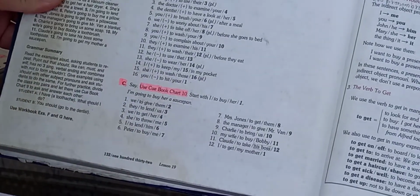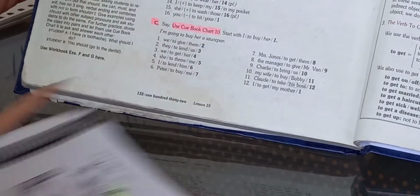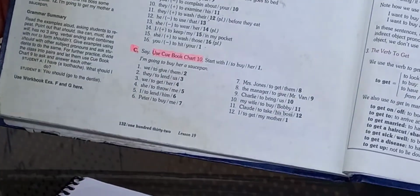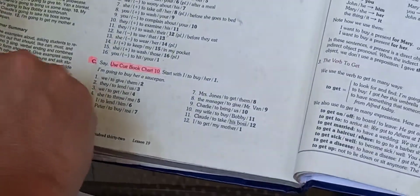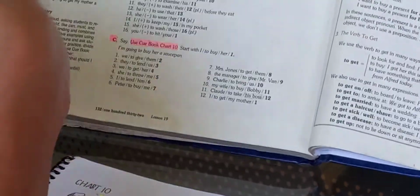Exercise C. Use your book chart number 10, and we are going to practice vocabulary. Listen, I'm going to buy her a saucepan. Here is the book chart number 10. If you have any questions about what they are, you can find them in the lessons before.